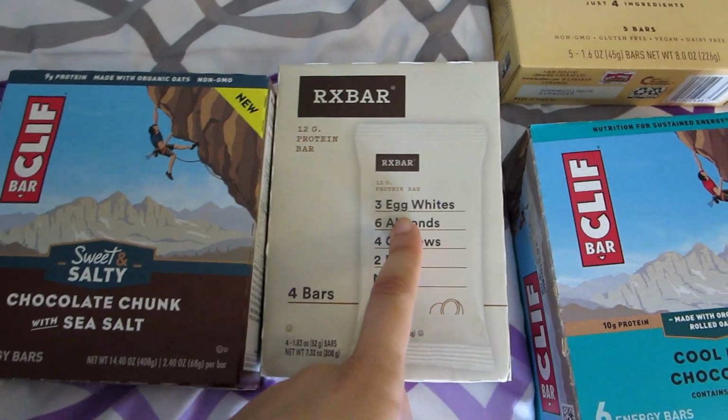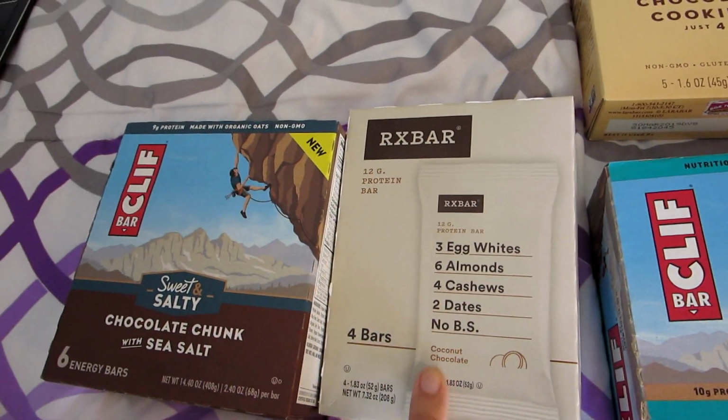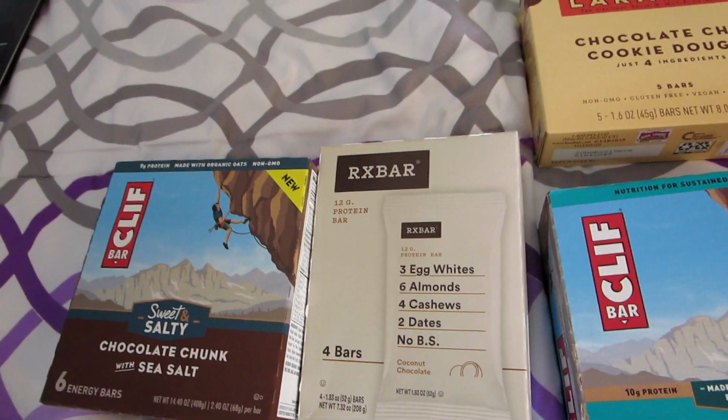Oh, see, there's my non-vegan thing. They have egg whites in them. So yeah, it looked kind of good. Hopefully they're good, but I get sick of one type of granola bar if I have one kind too much. So that's why I got a variety. And yeah, obviously I'm not going to be buying this much food every week. This is just a stock up at the beginning.